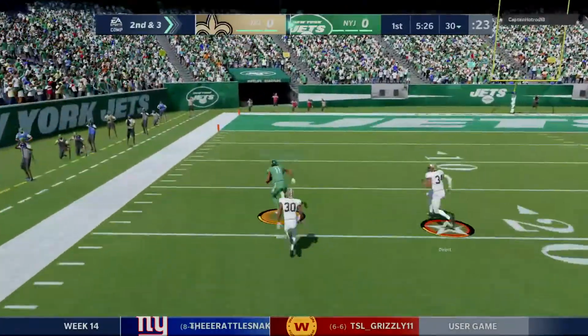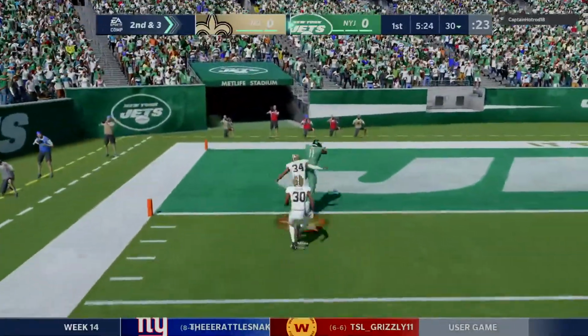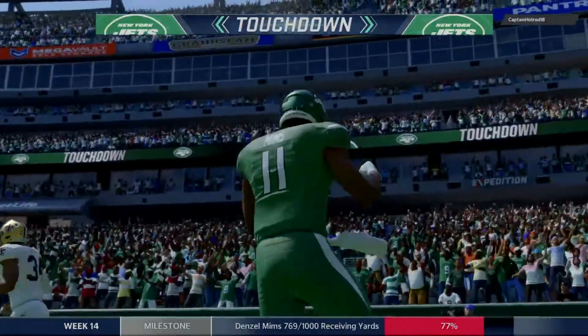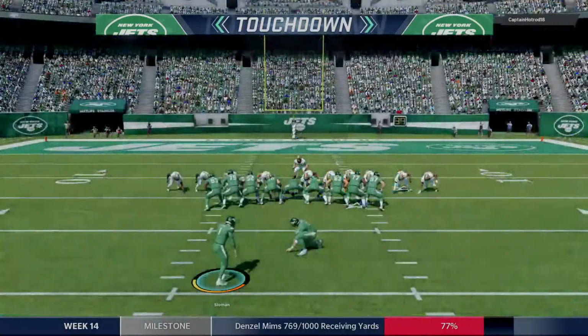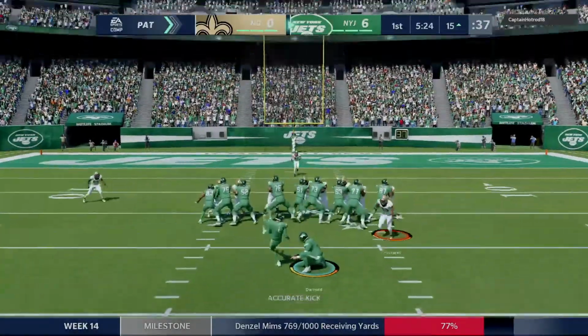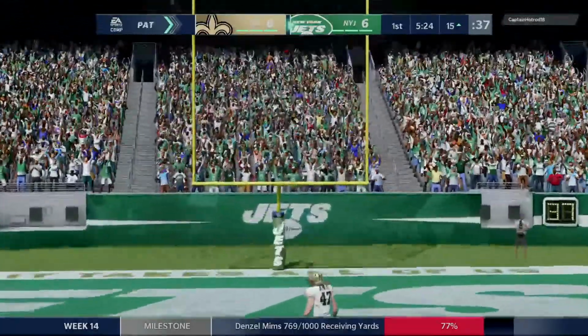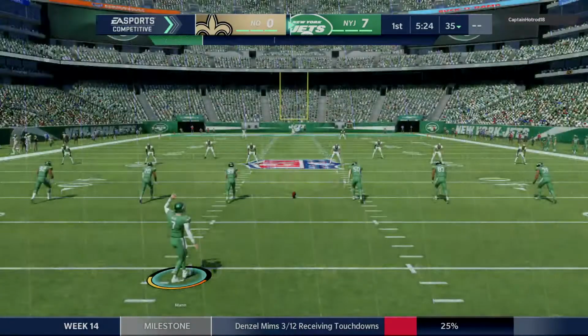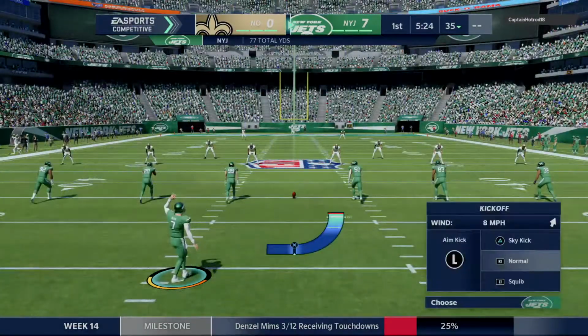And now here's a deep shot that's complete. And all the way in. Touchdown, New York. Denzel Mims. His 3rd touchdown now on the year. And the Jets have taken a first-quarter lead. He's got it, and the Jets lead 7-0. The score, Jets 7, Saints 0.